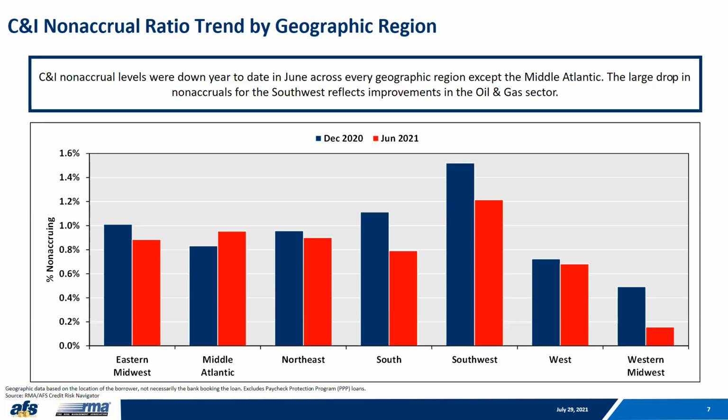Now I want to switch gears a little and move to non-accruals by geography. And within the Navigator, for any C&I loan, the geography is based on the location of the borrower, not the bank. And we split the USA into 7 regions. And in comparing the non-accrual levels for December versus June, as we saw with the overall results, non-accrual levels are down in almost every region, the only exception being the Mid-Atlantic. We'll look at that region in detail on the next page, but let's stay on this chart for a second and look at some of these others.